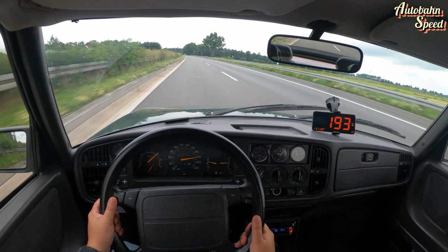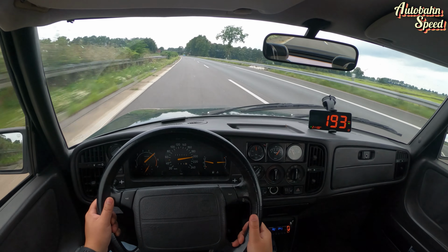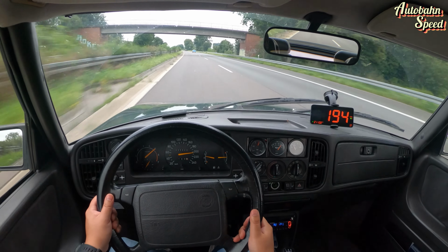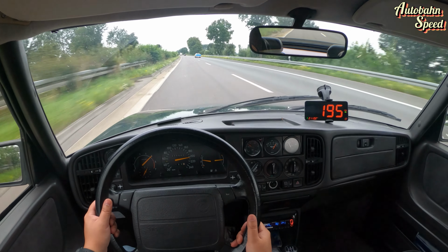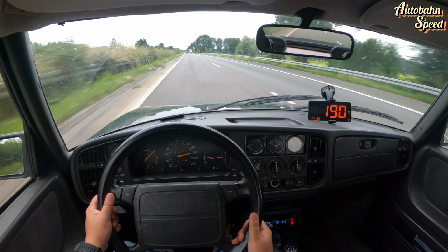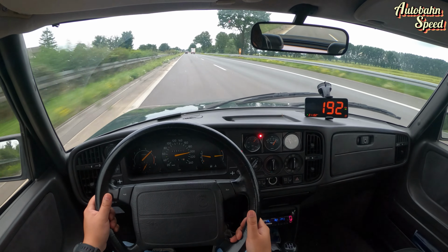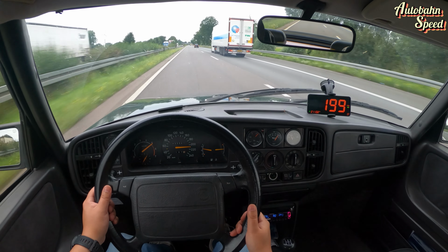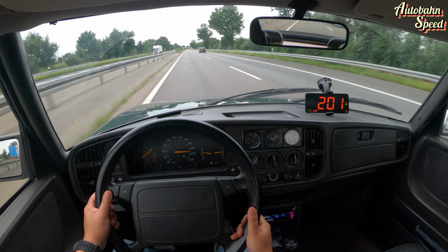It's no sweat for this car. Also quite stable in the corners. Turbo singing.